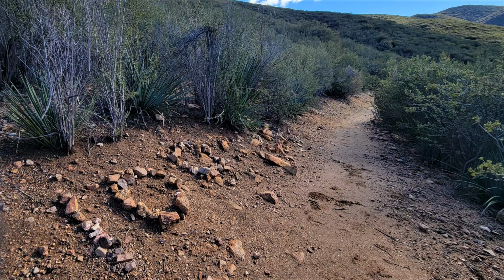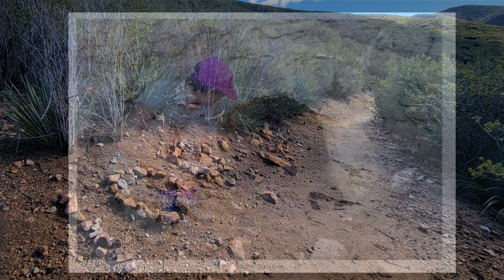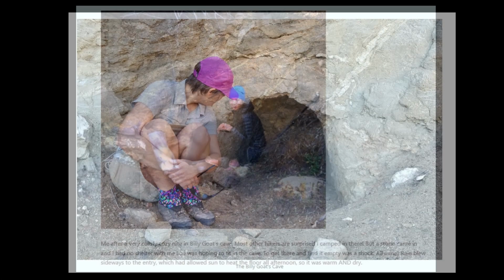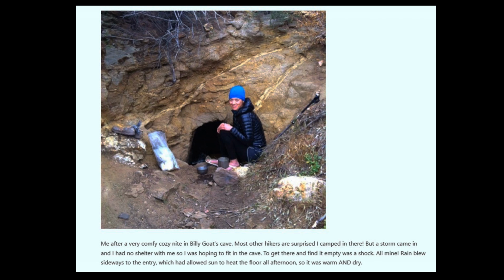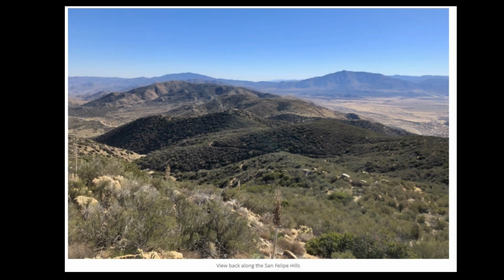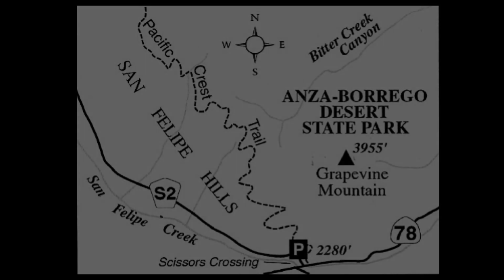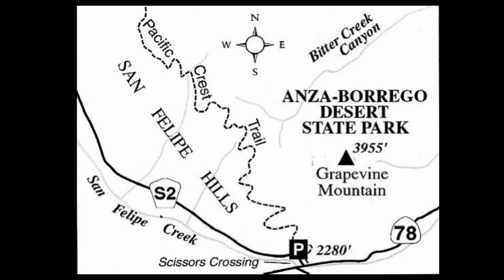And I'll also pass right by what P.C.T. thru hikers call Billy Goat Cave, a small cave along the trail where you might just duck in for a quick respite from the cold winds or the high temperatures, and maybe even spend the night there if you're feeling lazy or tired and just don't feel like setting up your tent. And of course, the final view back down into Anza-Borrego Desert and the Scissors Crossing Junction from the San Felipe Hills Overlook.